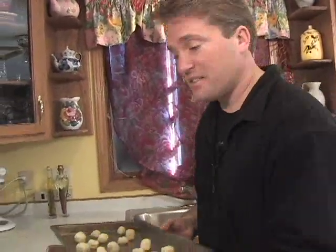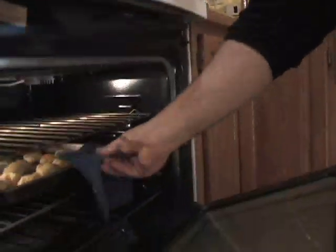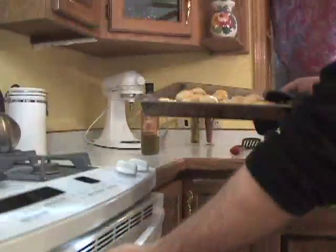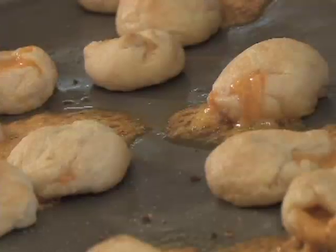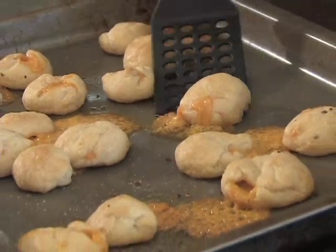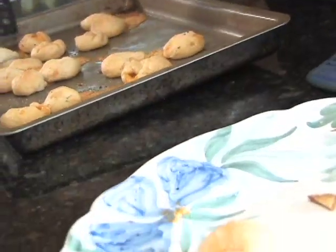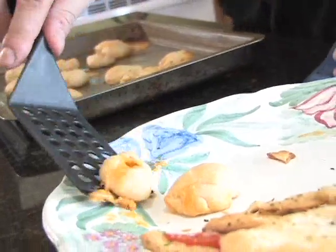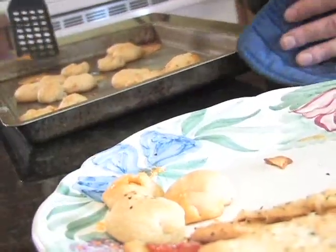375 for 11 minutes. Some of them have exploded, but that's just fine. These are going to be really hot, so be careful. Take them off, put them on your plate. If you don't like them opening up, you got to use a little more dough. That's kind of fun. Okay, next we're going to make little salty cracker melts. I'll show you how. They're really great.